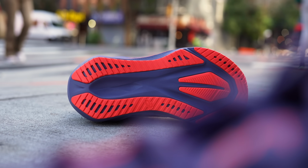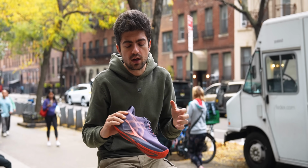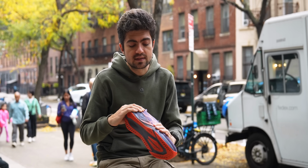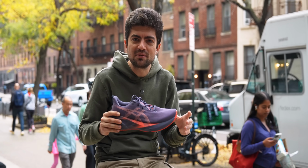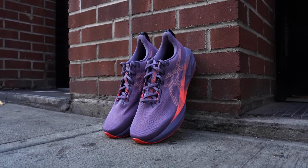nicely. Price tag €150, $150, and that's where this shoe is shining, because it's offering a very comprehensive package at a, let's say, reasonable middle level type of price point. And the fact that it did not increase in price point is also quite appreciated.